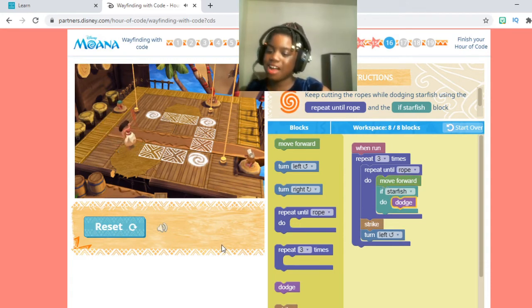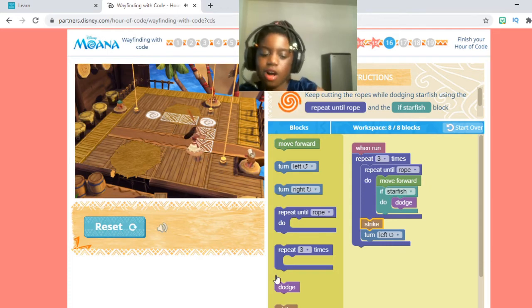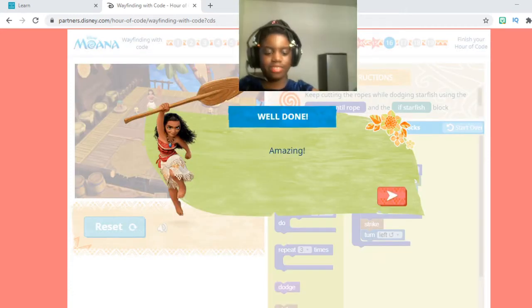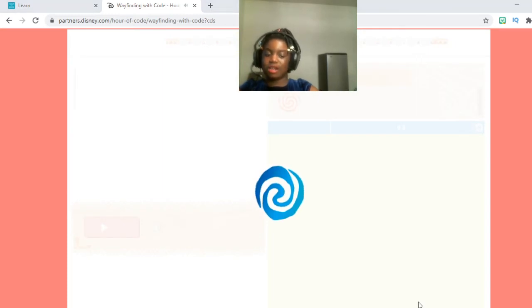Okay, we're looking at Moana. She is doing awesome, like always. And she is walking up to the Kakamora. Well, guys, I'll just come back once Moana is done cutting all these ropes. Now that Moana is done cutting the rope, she said, amazing! Look, guys, Moana's even complimenting your good coding skills. Congratulations! Clap, clap, clap.